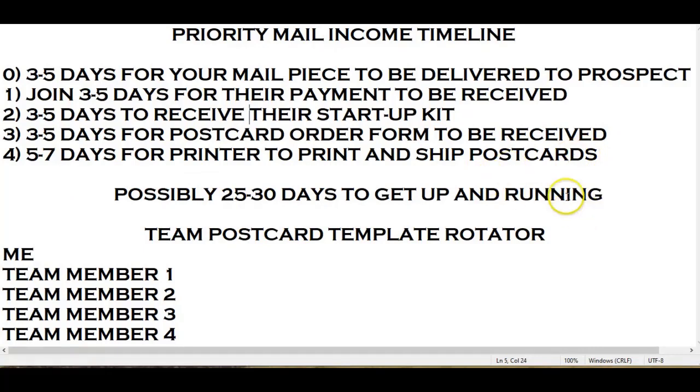So just imagine, once your prospects get their postcards, your name is going to be in position 2 on possibly 1,000 postcards. Now that's when you start leveraging that. Think about it. Think about getting just four members. That's 4,000 postcards that your name is in position to on those postcards. So that's really, really powerful.